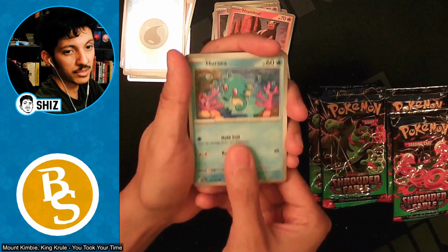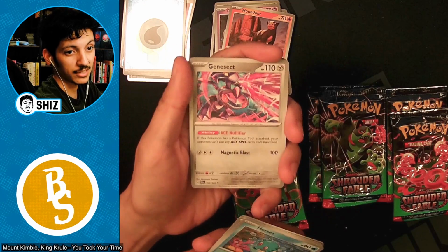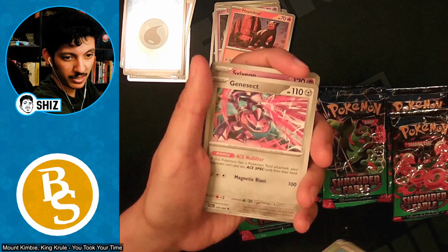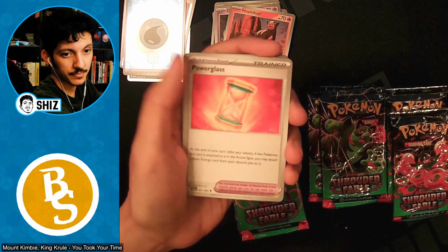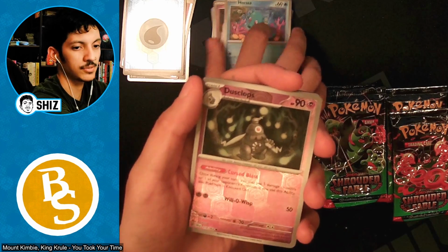But maybe the good luck rubbed off on this pack. Let's see. Zubat, Rowlet, Genesect. Wow, as a regular? Okay, cool. Wait, what does it say about Ace Specs? Huh, okay. Sylveon. Power Glass again, okay. Alright, reverse holographic Dusclops.